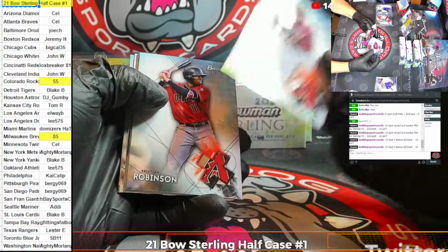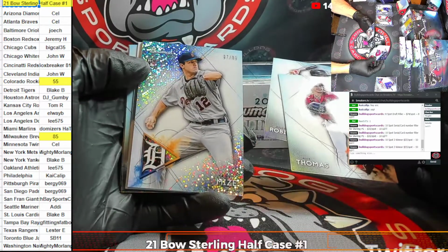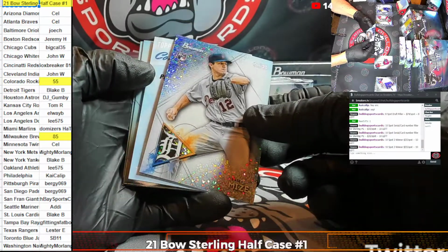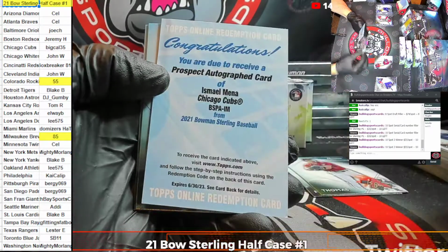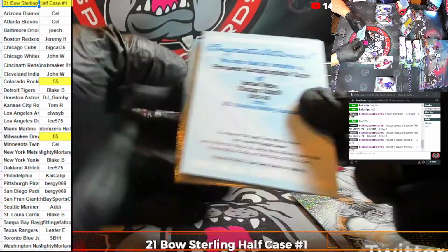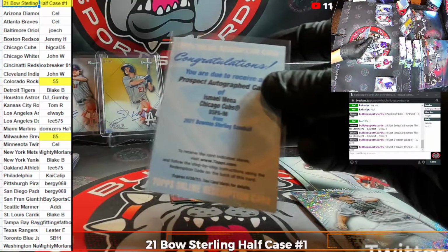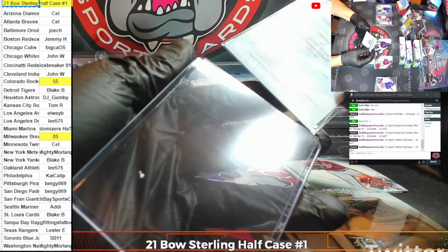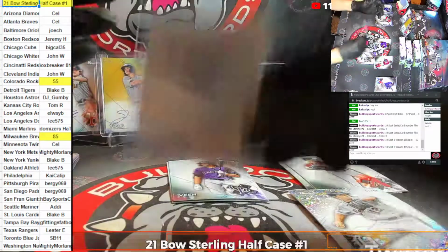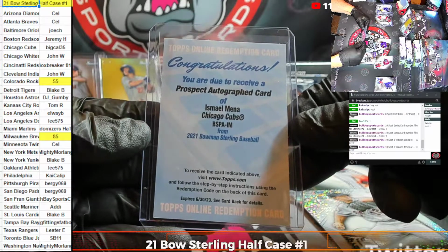Thomas for the D-backs, a Robinson, and a Casey Mize to 99. That looks to be a Sparkle Mize. Oh, we've got a redemption. It's an Ismael Mena. That's for the Cubs, one of the cheapest priced teams on the board, I think, were the Cubs. Big Cal and the Cubs. Nice hit there, Big Cal. Prospect Auto Mena.